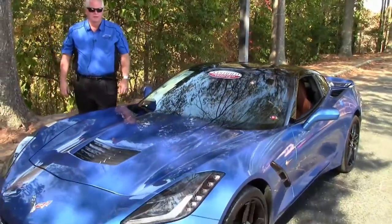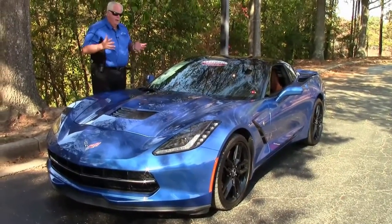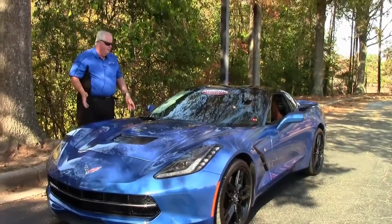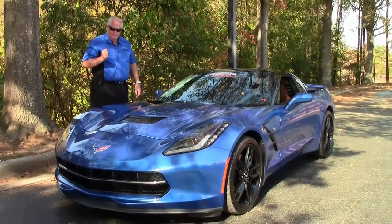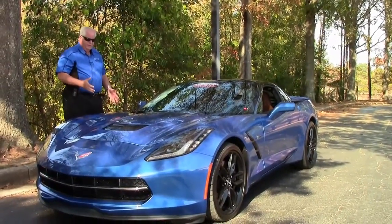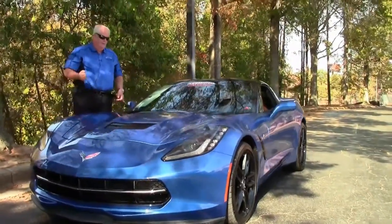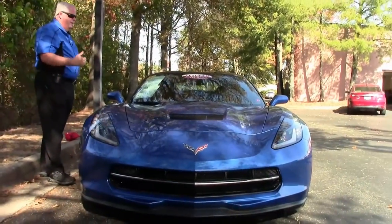My name's Rick Engel, and today I'm going to show you this absolutely fantastic looking 2015 Z51 2LT C7 Corvette. And as you can see, we're matching twins. So, getting on with it since you had a good laugh and chuckle.